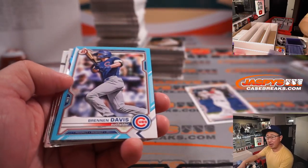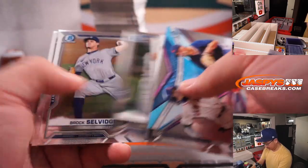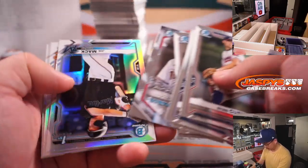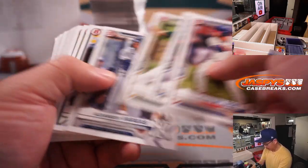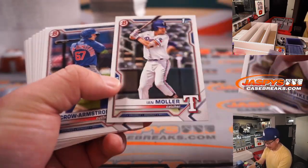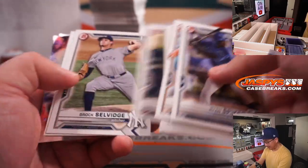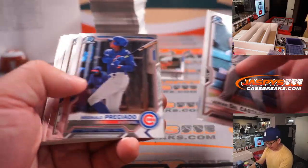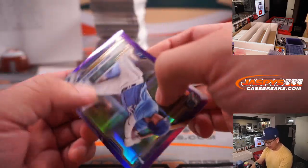Darren's thinking what? Torkelson and Julio midseason call-ups. Brendan Davis to $4.99 for the Cubs. Yeah, it'll be exciting to see some of the bigger names that we've been seeing in all these breaks and all of our group breaks in recent years on JaspysCaseBreaks.com and be able to finally see them in action.